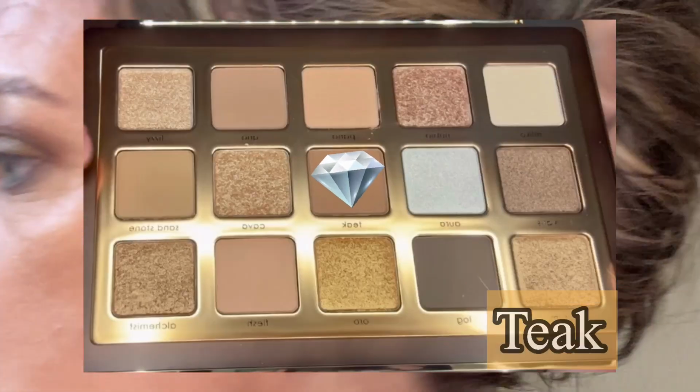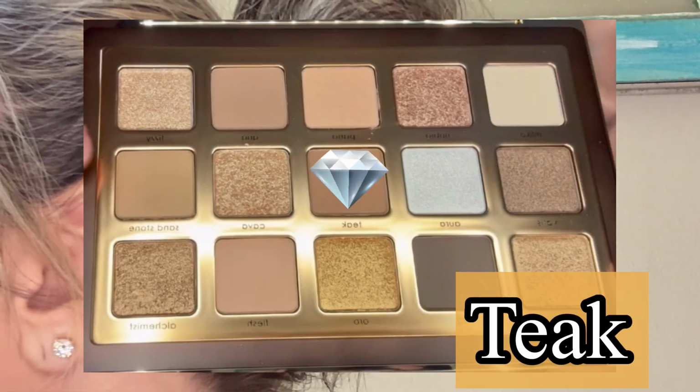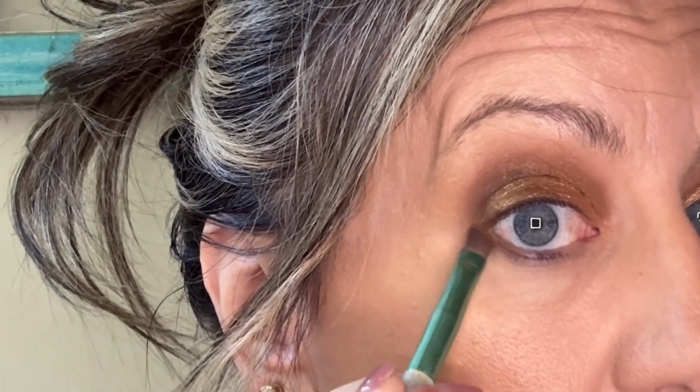All right, so on the bottom, I'm going to start, let me get a skinny brush. I'll use this one. I think it's one of like Real Techniques or something. I don't know. Let's go in with Teak. That was the second shade we used, in the crease. That had packed a bit of a punch, but not as dark as Log. But a very warm shade and very pretty. This is going to be great for blue and green eyes too.